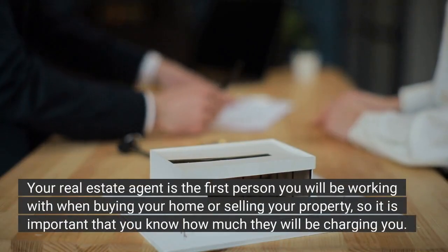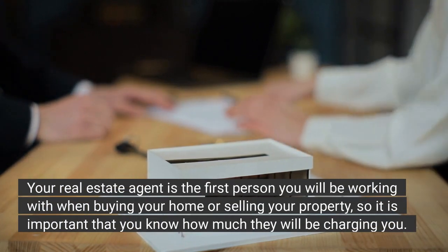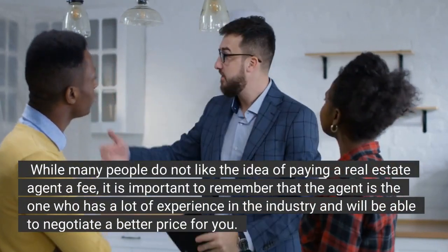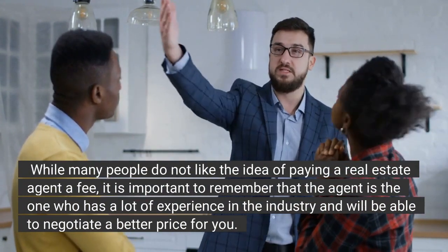2. Real estate agent fees. Your real estate agent is the first person you will be working with when buying your home or selling your property, so it is important that you know how much they will be charging you. While many people do not like the idea of paying a real estate agent a fee, it is important to remember that the agent is the one who has a lot of experience in the industry and will be able to negotiate a better price for you.